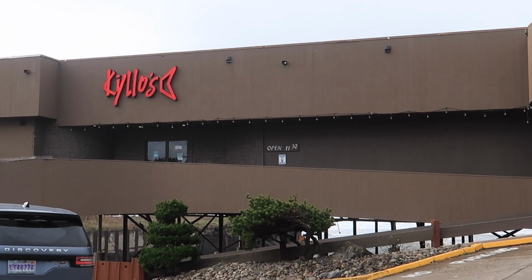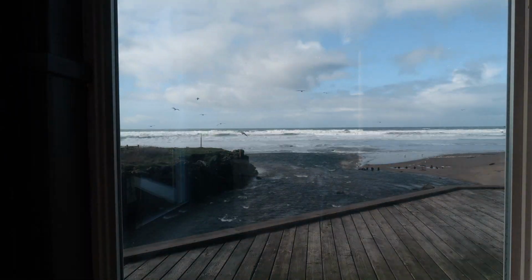So Lincoln City is another place that we have childhood memories of. We would always come to this restaurant, Kylo's, get some fish and chips or clam chowder, and then afterwards we would go play on the beach.